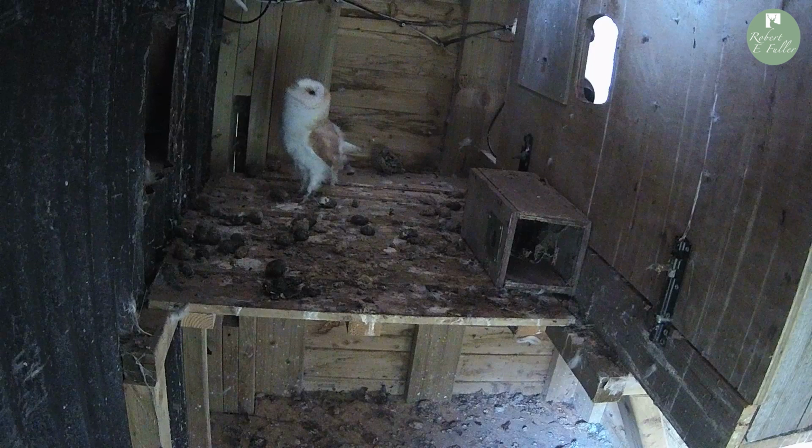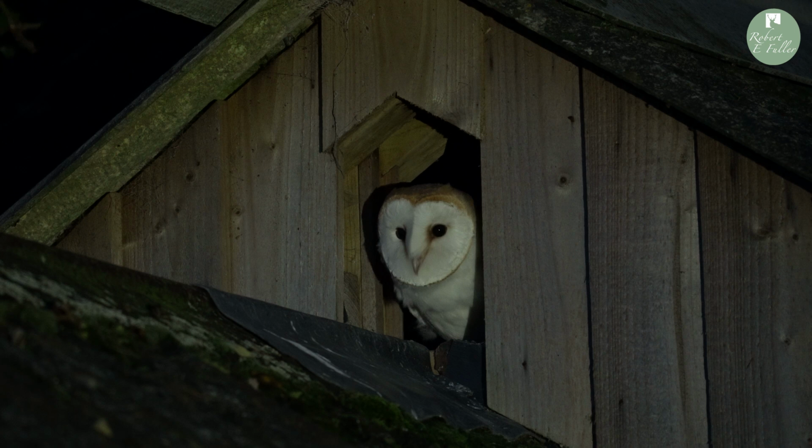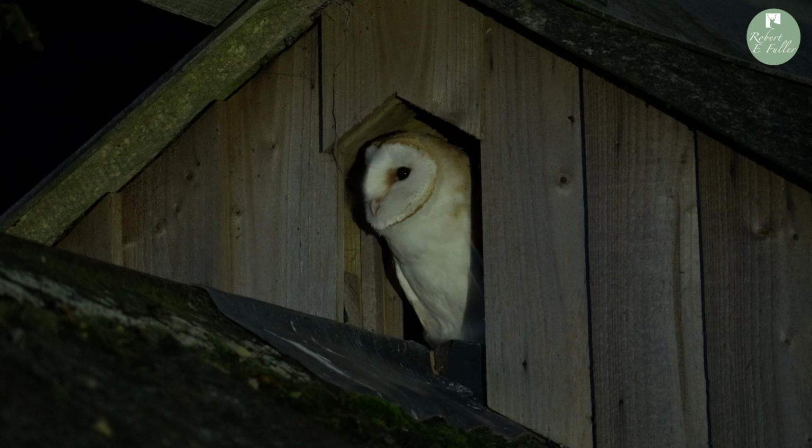So Howard eventually made a leap for it and actually headed out onto the roof. And that was quite a heart-stopping moment. Ideally, I wanted him to stay in there a little bit longer, but he's an adventurous owl and he was just wanting to see what was out there.